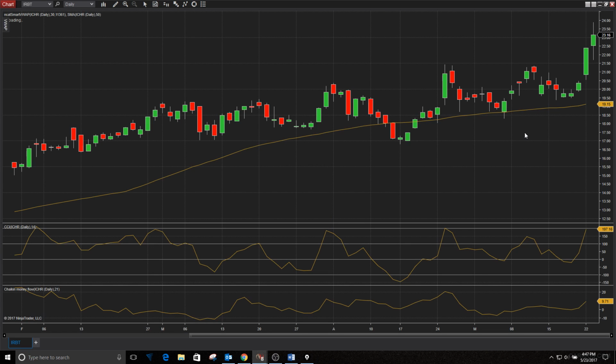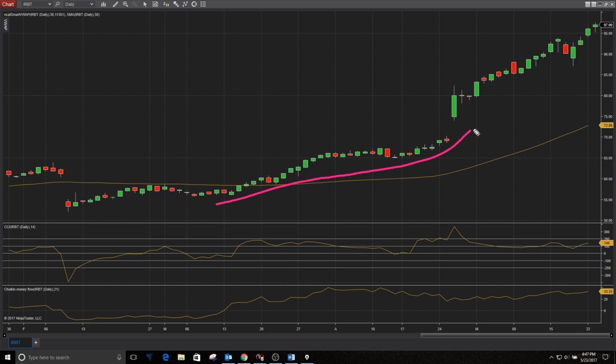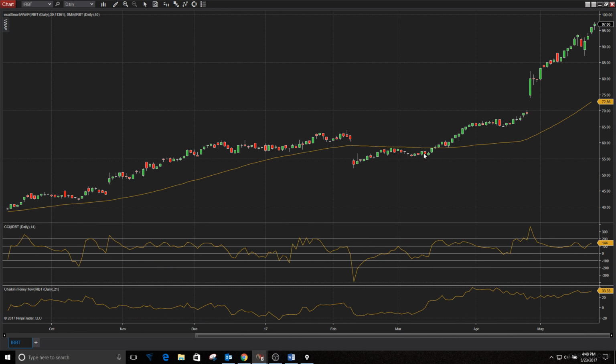iRobot here. So they do, well, robots. Most of, like the Roomba, right? So floor cleaning bots, pool cleaning, automatic mopping, this kind of thing. Automation, so definitely an automation play. And if you see this, the market is liking the automation play. Huge rally up recently. See the 50-day moving average got leapfrogged here in May, or rather March. And the stock just hasn't looked back.